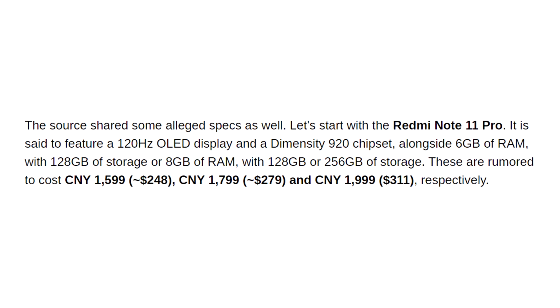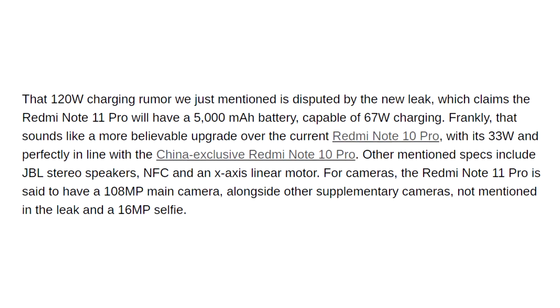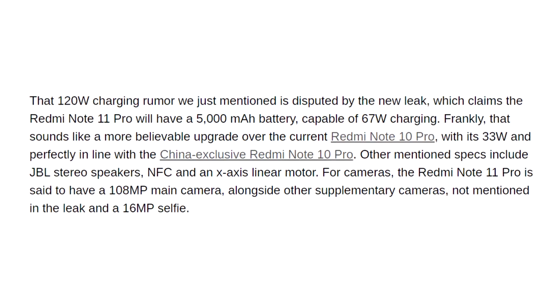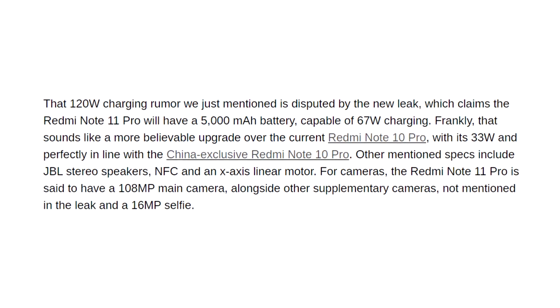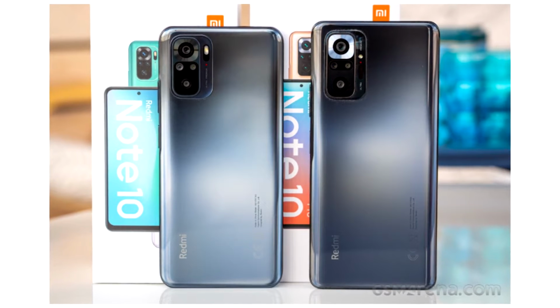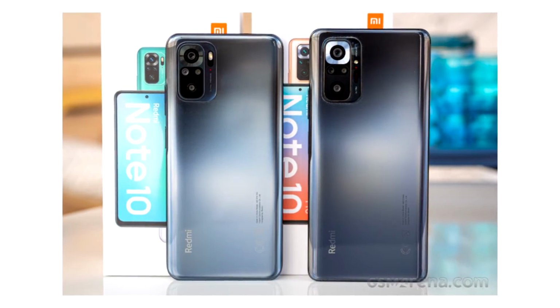For the Note 11 Pro, it will feature a 120Hz OLED display and a Dimensity 920 chipset paired with 6 or 8 gigs of RAM and 128 or 256 of storage. It also got a 5000 mAh battery with 67 watt fast charging, a 108 megapixel main camera, and NFC. For the price, the base model will be $250.